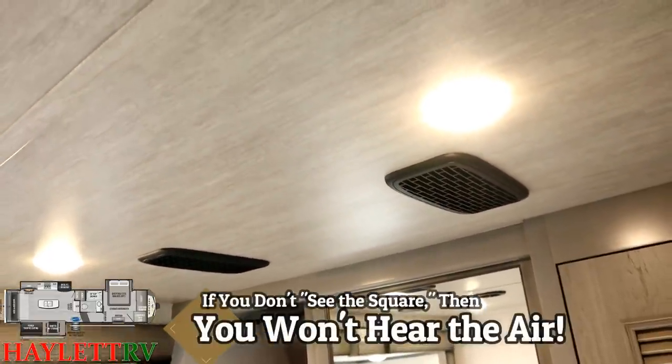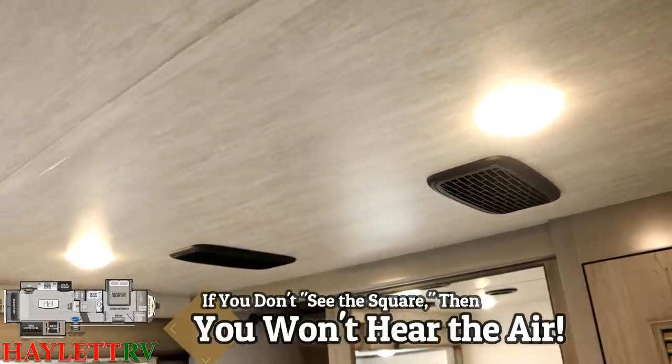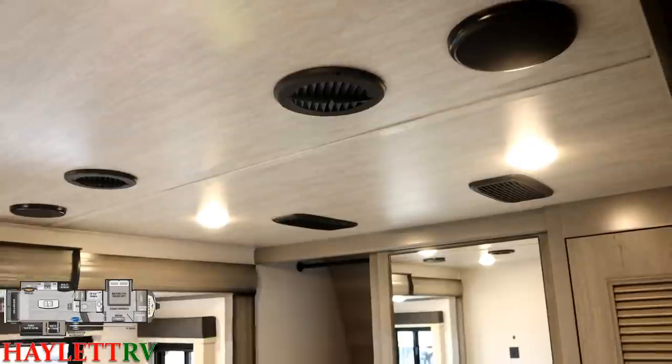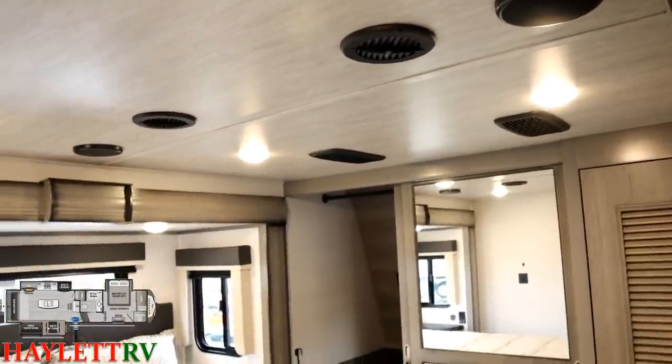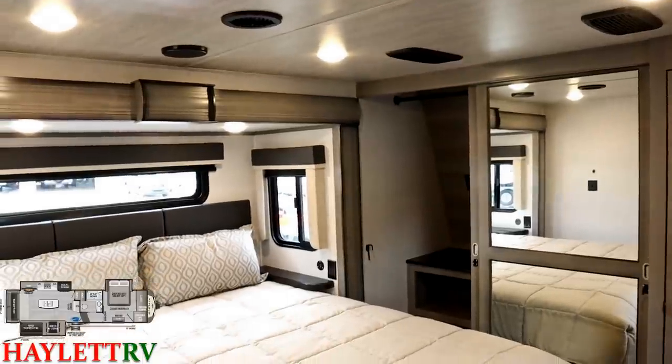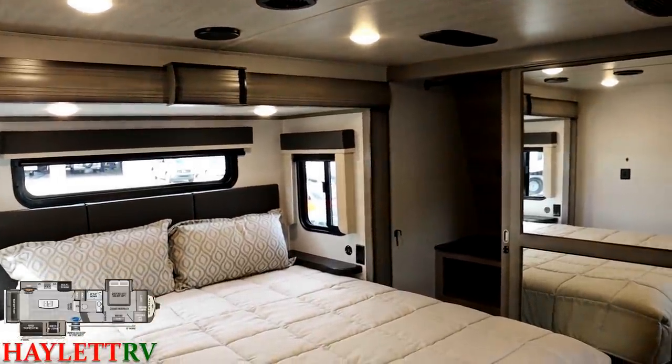That's something that like Eagle, North Point, Montana, or Pinnacle, and Jayco also do very well in the bedrooms. There's very few RVs that have really nailed that. There's a lot of RVs that want to call themselves luxury that don't use quieter air systems, too. I kind of fail to understand the logic of that.